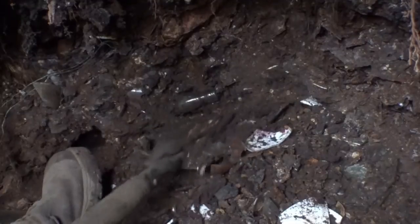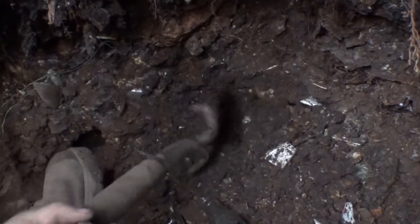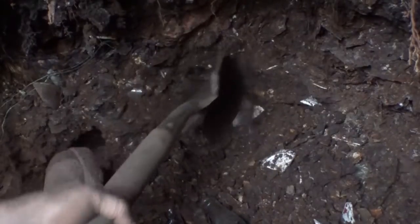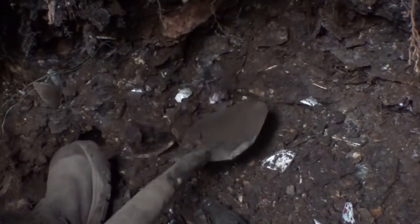Alright, oh, it's a broken beer bottle. Okay. Like broken china there. There's a good little pocket in there.